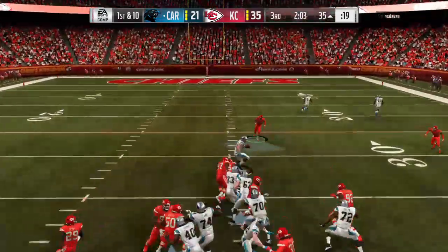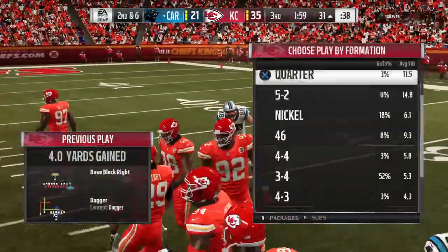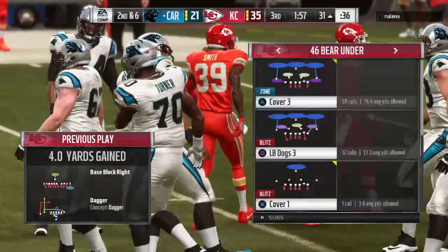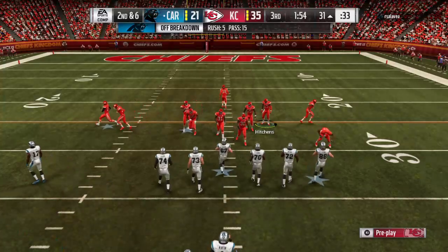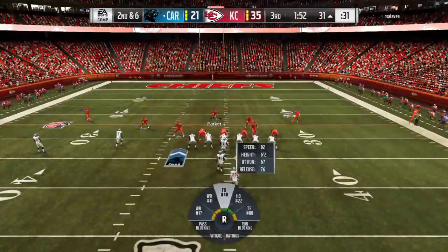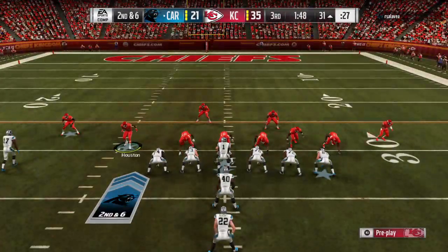Now following the interception, here's Newton. And they've got the hook up. This is Olsen. That throw good for 4. It's 2nd down. Well, they're unable to convert that into much, but it's never a bad idea to try to get the ball into a tight end of his caliber's hands and see what kind of disruption he can cause.